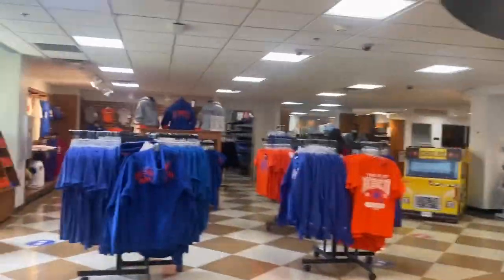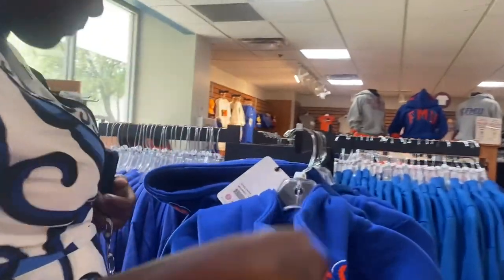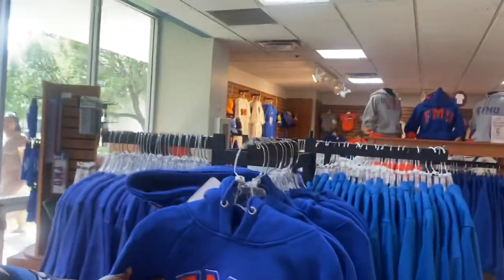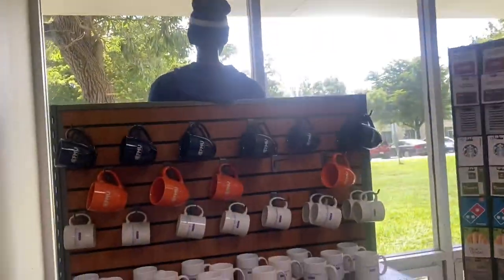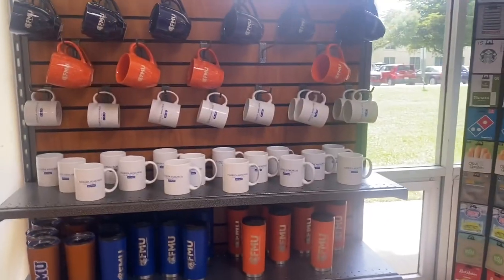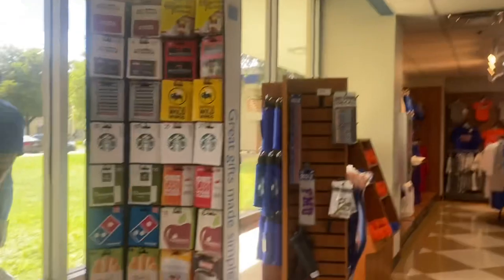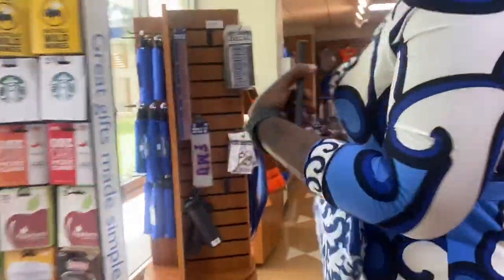I'm gonna get you. Oh, this is cute. How much is it? $80. Oh, I like it. Ooh, I gotta get me one of these for January. The black one already sold out. Oh, cups. I have one of these cups. Yeah, but I want one of these. I got one. They never brought it back. I'm so glad I got it.